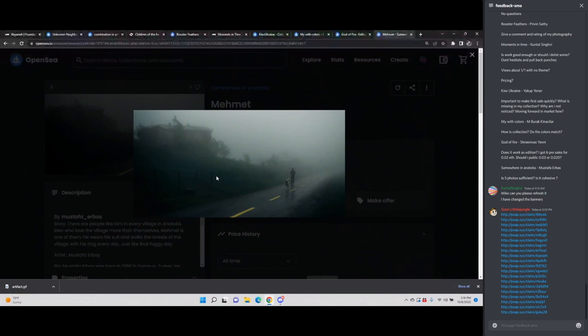I don't know, what could you do? Would you change anything in the editing here, Armin, to make it a little more punchy? Because I know the vibe of these is supposed to be dark, but in a way, it's hard to see some of the elements.